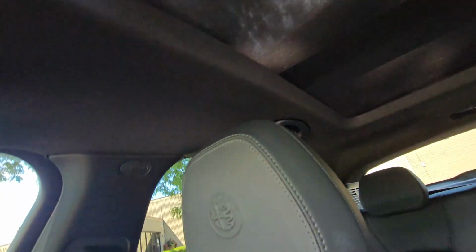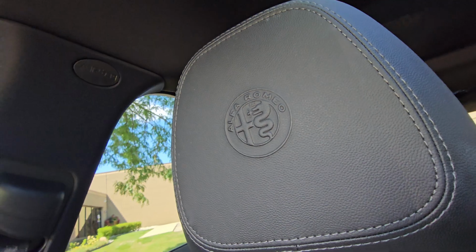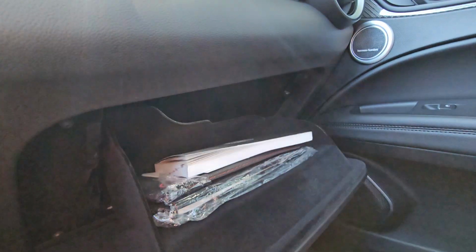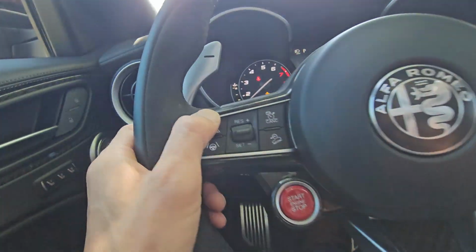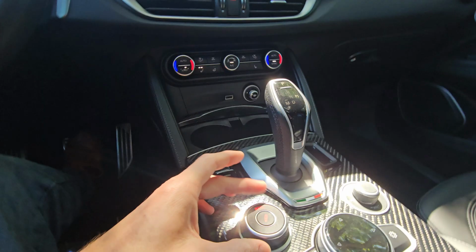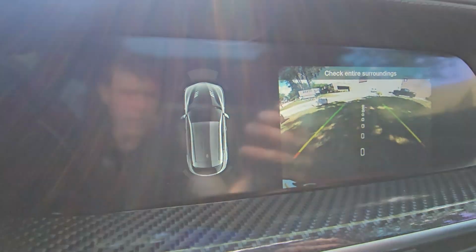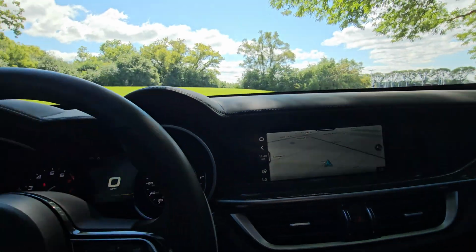Let's go ahead and open up the roof shade, that way you can get some more light in here. Alfa Romeo stapled into the headrest, or embroidered, whatever you want to call it. Definitely cool. Looking in the glove box, you got all your owner's manuals. Let's go ahead and actually we'll leave that. I'm sure that does something with the exhaust. You obviously can adjust the guide lines, but obviously it's off because it's in race mode. Let's take a peek at the backup camera. It does have front and rear sensors as well as the actual camera itself.